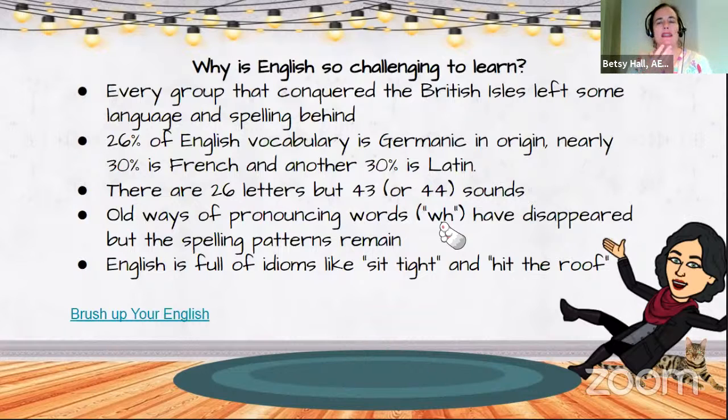So it used to be very windy. We would say what, when, where, with a breathy sound. We don't do that anymore. We say what, when, where, why. And then we wonder why our children spell when, W-E-N. Well, duh, that's exactly how it sounds, right? So we've held on to that spelling, but we no longer pronounce it that way.